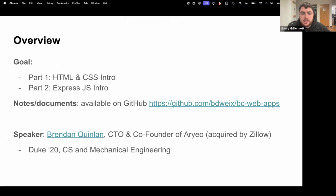2 quick goals today. Brandon's going to take us through a bunch of HTML and CSS, which is the foundation of websites. He'll talk more about that. And then I'm going to take us through Express as well as some kind of setup. We'll try to blast through that relatively quickly, but we'll start talking about how to actually build servers, which we'll kind of recap that. And then at the end, we're going to have Brendan Quinlan joining us, who was the CTO and co-founder of Aereo, which was Brannick's company, which got acquired by Zillow about a year and a half ago now. Is that right? Yeah, about a year and a half ago.